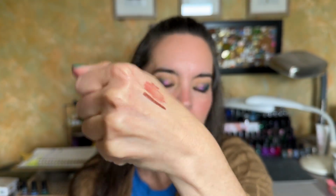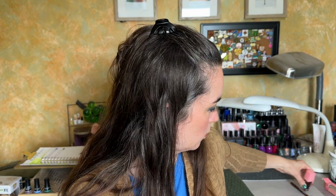You want me to do swatches? Okay, hold on. My complaint about the lip oil is the applicator is so large. You really have to be careful pulling it out of the tube. Oh yeah, okay, so this is gonna be sheer, which makes sense. It's a lip oil. They smell so good. They smell minty. Lovely. Okay, we're doing well so far.